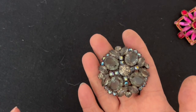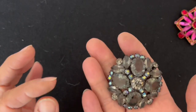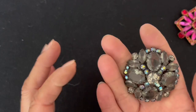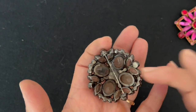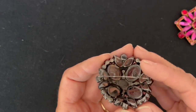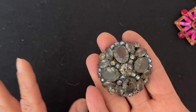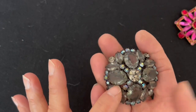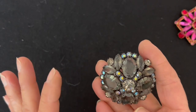I only have one Shriner, actually two Shriner pieces myself. So I'm still learning about Shriner, but I saw the dome, I saw those, and I'm like, let me look at that closer. So I picked it up and flipped it over and immediately went, oh, that's not Shriner, that's Juliana. How do I know it's Juliana without searching the database? The overall look is high quality. Juliana or D&E pieces are always super high quality. And the dogtooth prongs are not common in a Juliana piece, but they do exist.